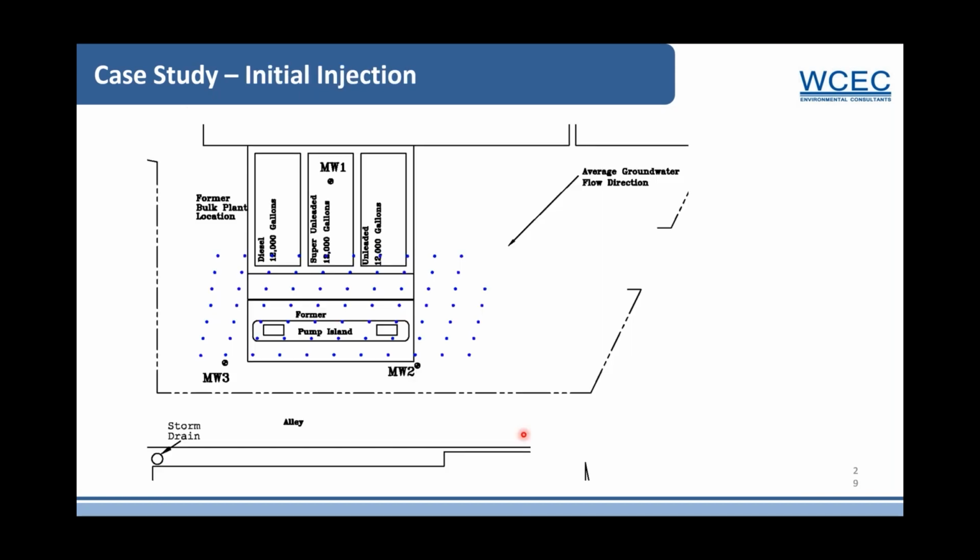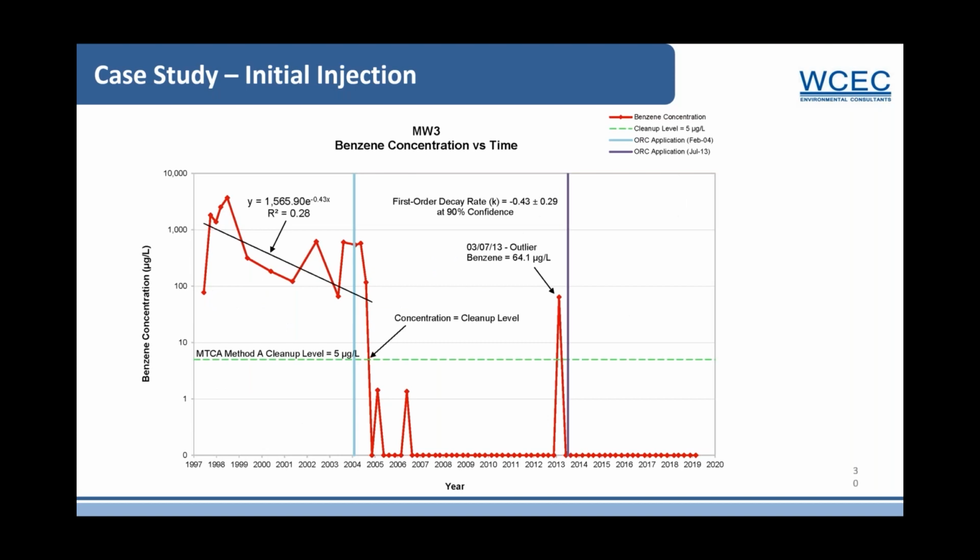That injection event was really successful. Here's the grid. You can see it was super successful in reducing BTEX concentrations in the source area. You can see we've got the next slide. This is benzene concentration versus time in MW3. The vertical blue line signifies that ISCO oxygen enhancement. And you can see we had really good results reducing benzene at MW3 from that event.